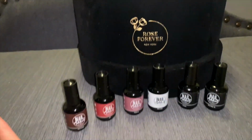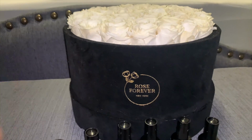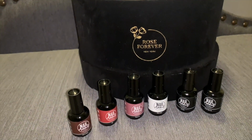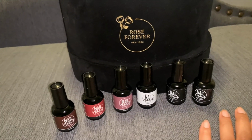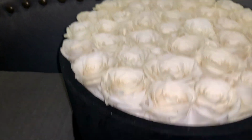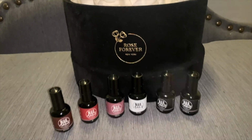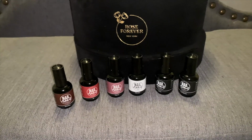And then in front of this is kind of like my display that I have right now in my guest room. I have Rose Forever roses. So love these. I appreciate Nail Addict for sending me these nail polishes. And also, you guys, this beautiful arrangement is from Rose Forever. They did not tell me to shout them out, but I'm just shouting out both companies because, first of all, this little arrangement is so cute.